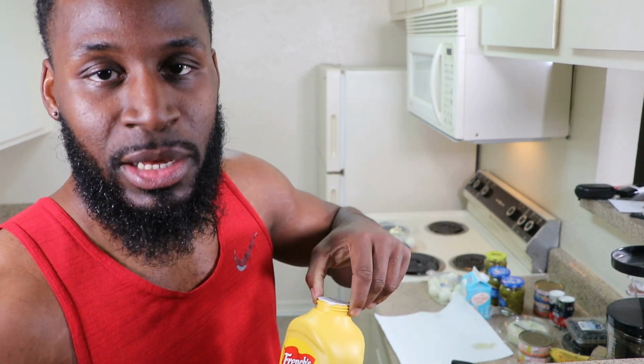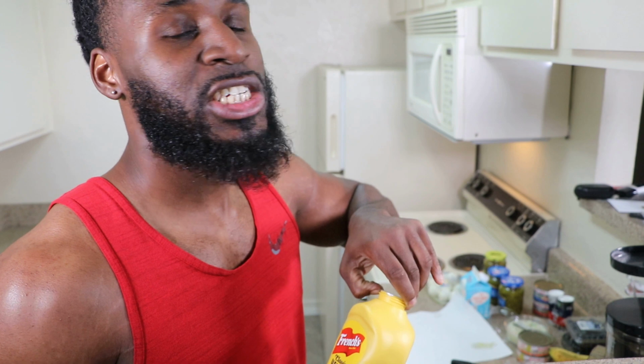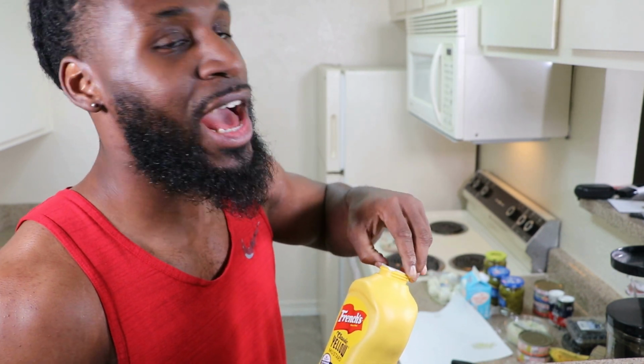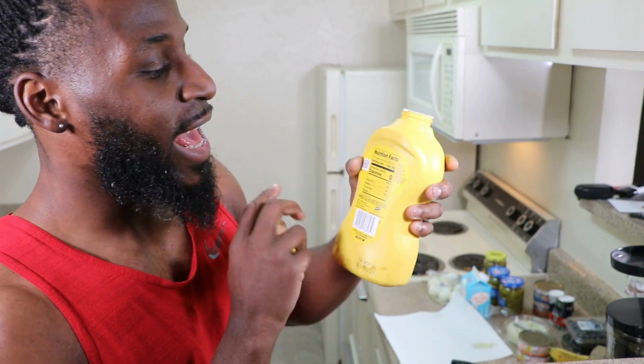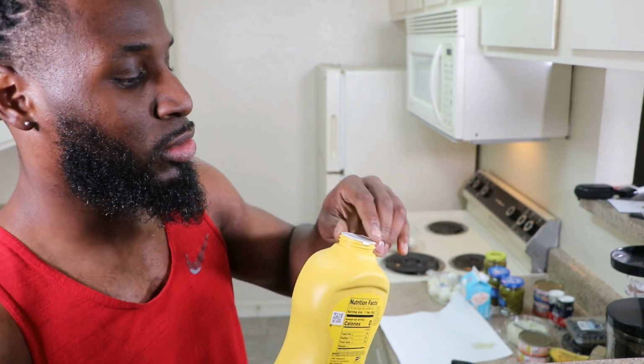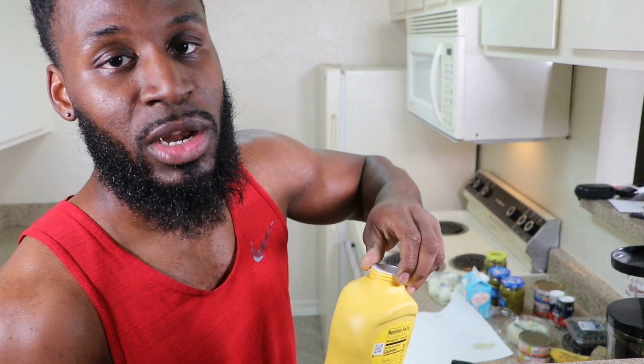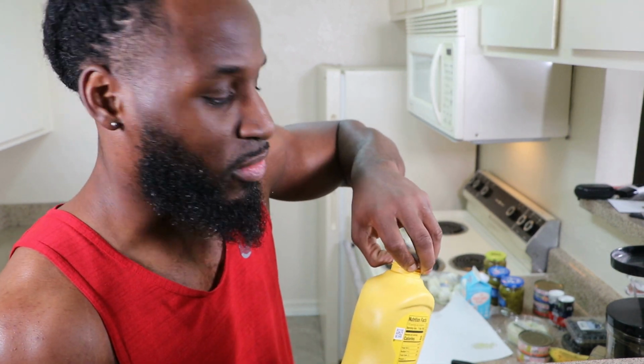Now, they do have honey mustard out there on the market. They've got Dijon mustard, spicy mustard. But you want to pay attention because some of those do have additional carbs in there. This has 0 carbs, 0 fat, 0 protein. So just keep that in mind when you are choosing the different mustards and sauces out there, okay?